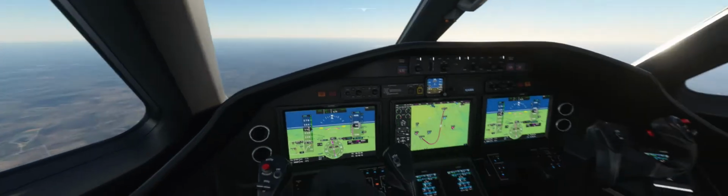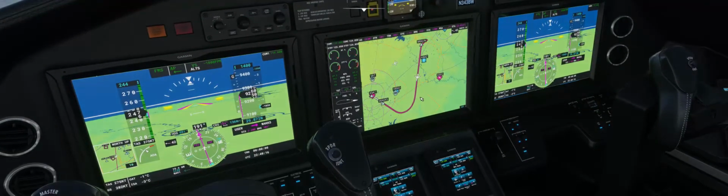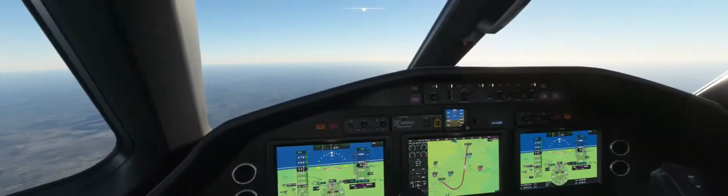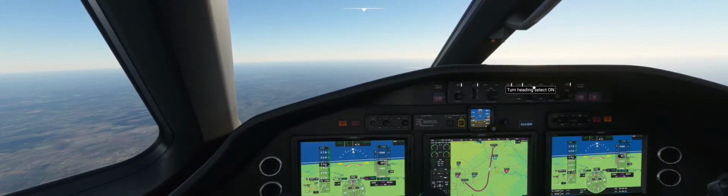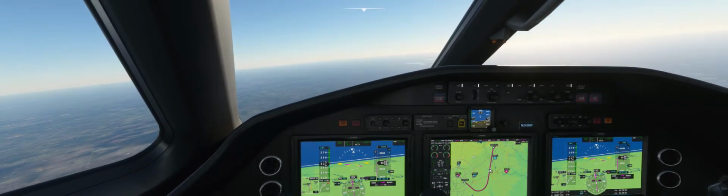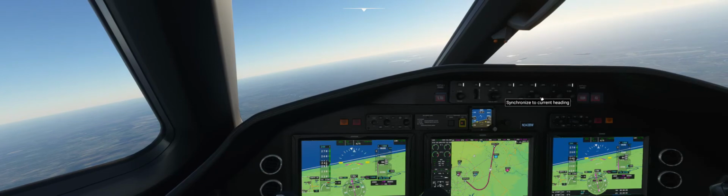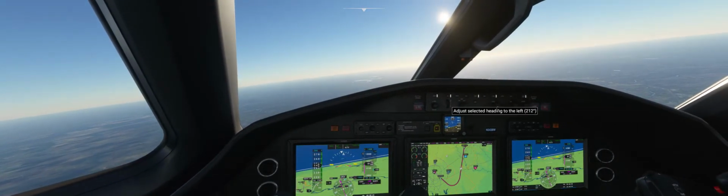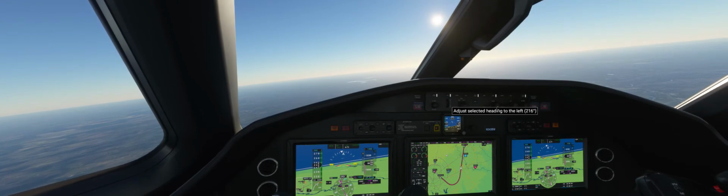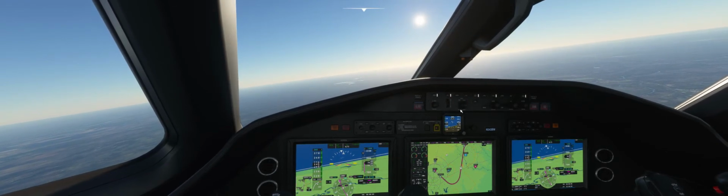I'm actually going to shorten this a little bit because we don't need to go all the way out here. We can just head straight this way. So let's sync our heading bug, activate heading mode, start our turn now as opposed to traveling all this way. We can cut a minute or two off of this trip by turning now. That'll save us a little bit of time. Continue slowing.